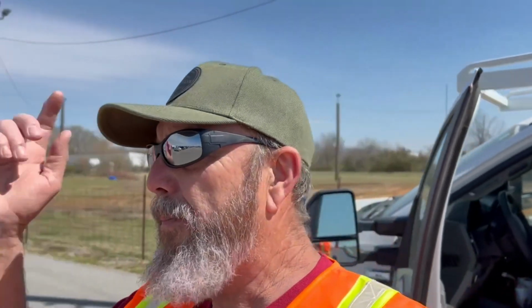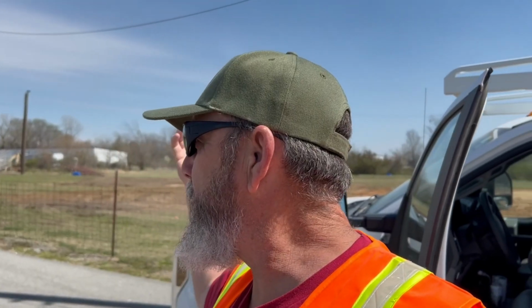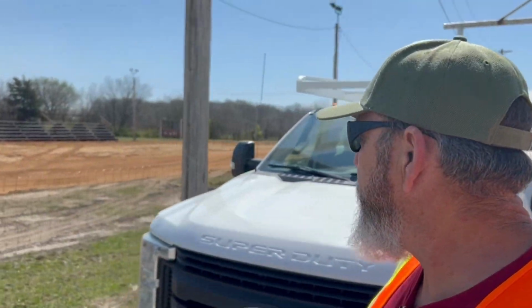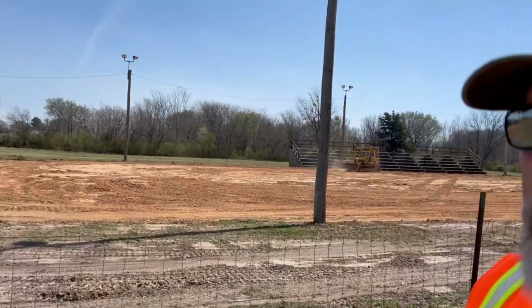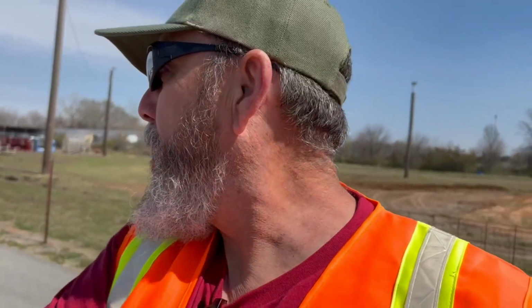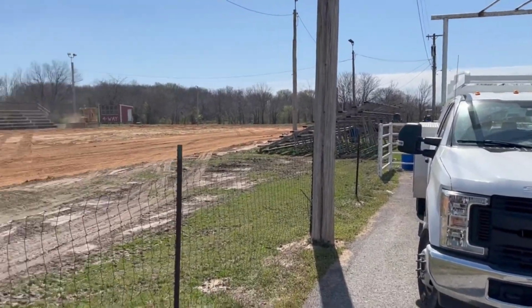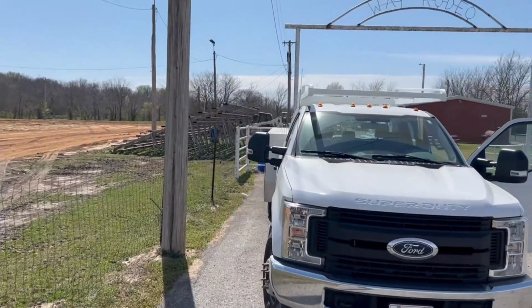Real quick, all that tractor noise you hear back there, they're getting the arena ready for the rodeo. It's a small little tiny rodeo, small town. We're getting it all set up, so that means it's going to be happening. But wanting to do my directing here. Yeah, little tiny arena, four grandstands over there, one little tiny one here, and there's a bigger one on the other side.